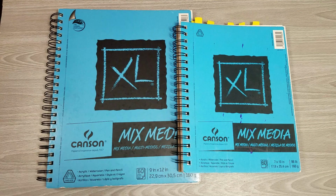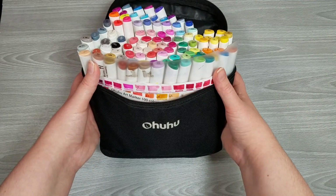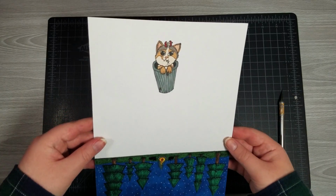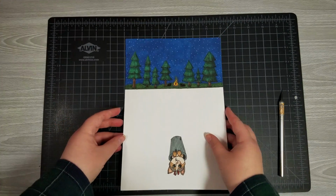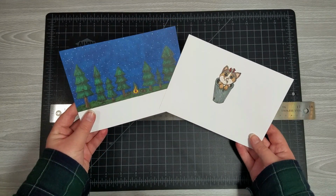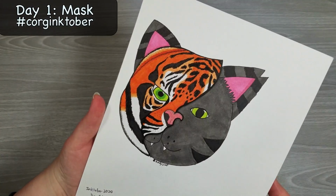For supplies, I used my sketchbooks, my trusty Micron pen, my Ohuhu markers, some white Jelly Roll pens, a pencil, and a couple of erasers. Because most of the drawings only took up about half of a page, I decided to take them out of the sketchbooks and cut them in half for presentation purposes, and also because they were kind of scattered amongst my other things that I was working on. And without further ado, here is prompt 1.